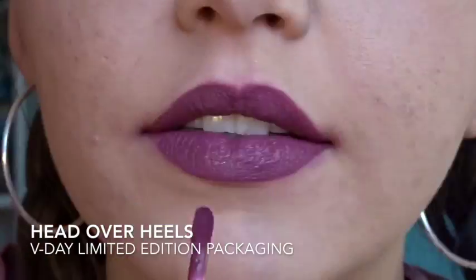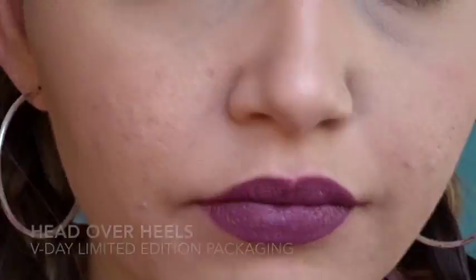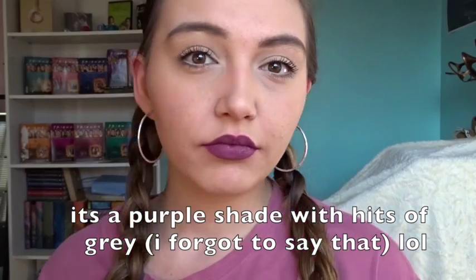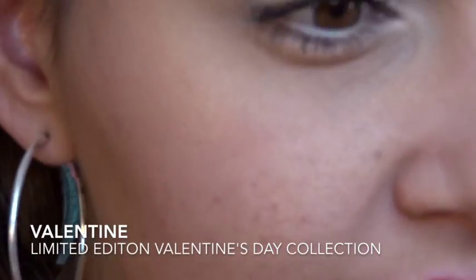Okay, girl. Next is the Head Over Heels limited edition liquid matte lipstick. This shade just now released for permanent. It's now in the permanent collection, but I got it in the limited edition packaging. And it's pretty bomb.